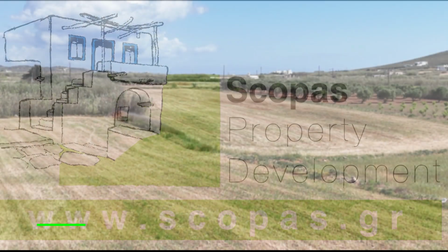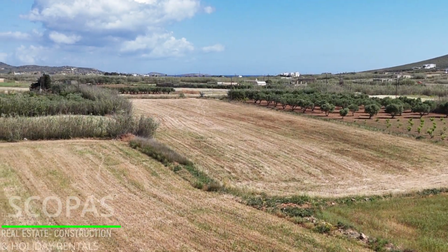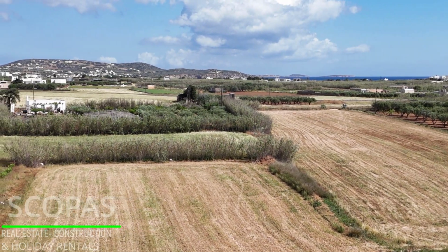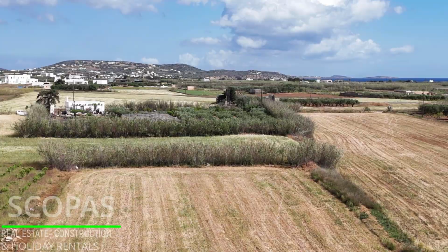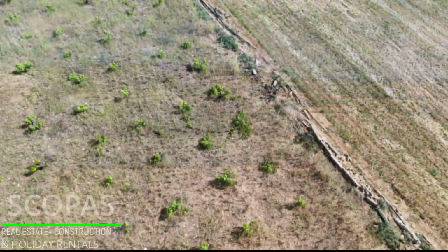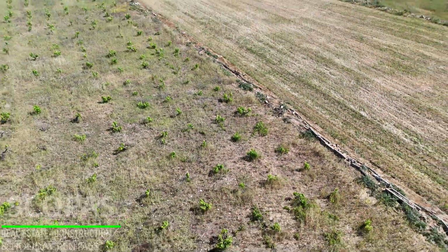Land of 7,727 square meters for sale by Scopas Real Estate and Construction. This property is located in eastern Paros, in Molos.